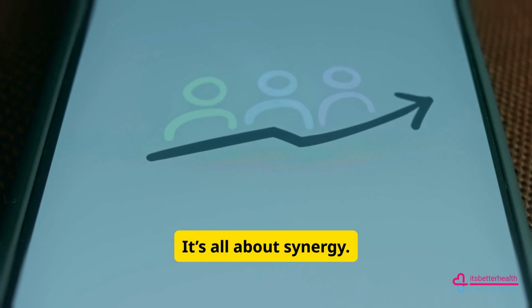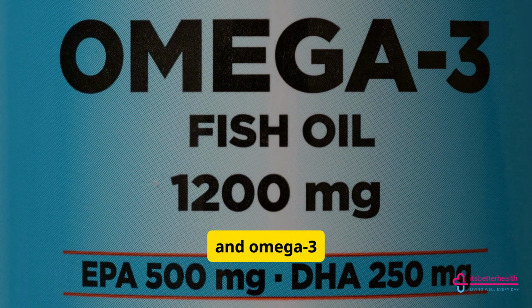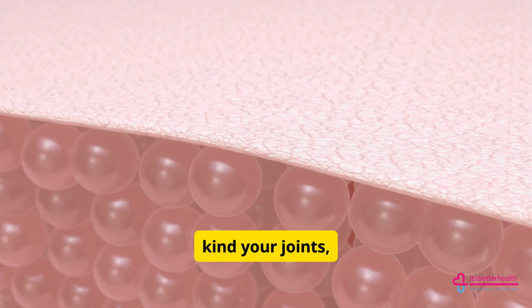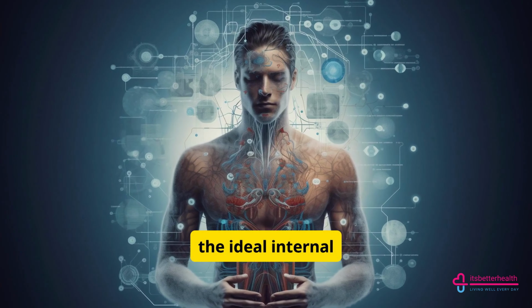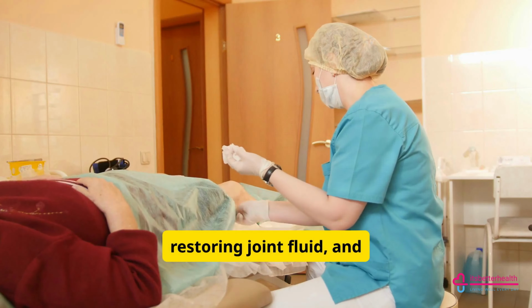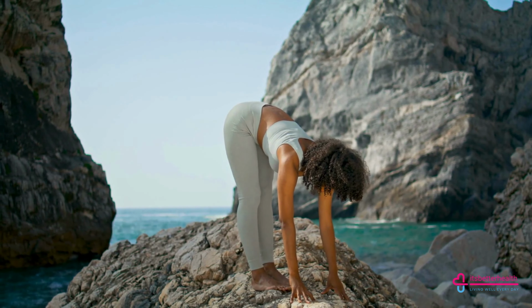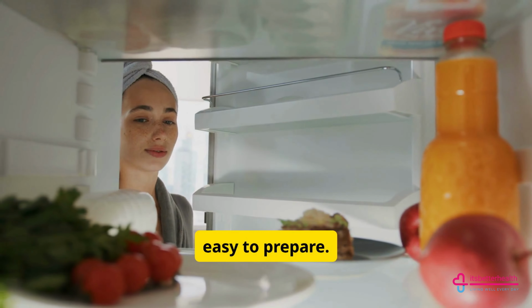It's all about synergy. While the salmon meat delivers high-quality protein and omega-3 fatty acids that soothe inflammation, the bones provide a direct source of type I collagen, the same kind your joints, ligaments, and skin need to regenerate. Together, they create the ideal internal environment for healing damaged connective tissue, restoring joint fluid, and strengthening bones, especially in weight-bearing areas like knees, hips, and ankles. And here's the best part. It's affordable, shelf-stable, and incredibly easy to prepare.